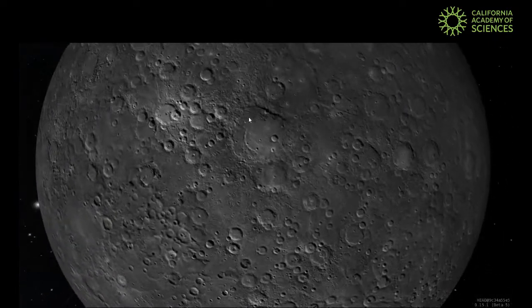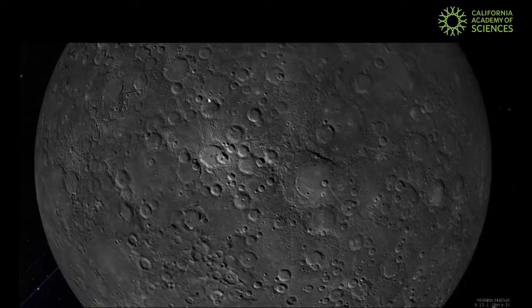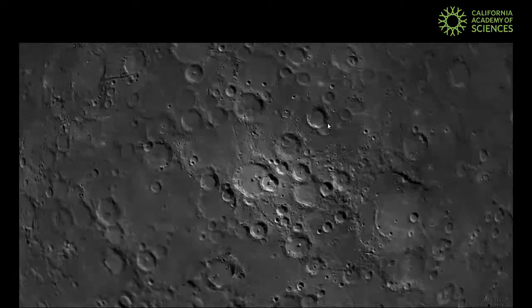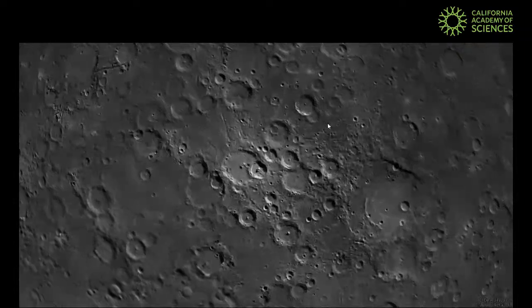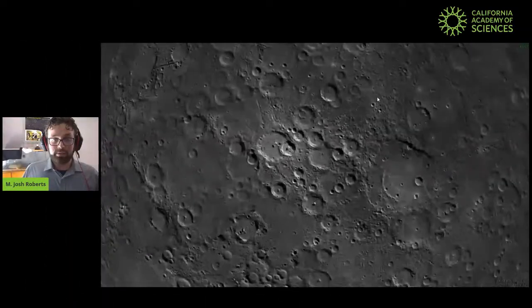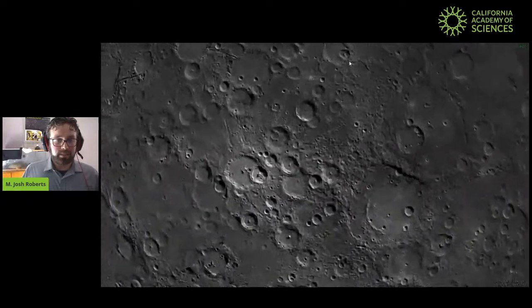But craters tell us lots of interesting stories. Here's one to check out. Now, when you start looking at craters for long enough, you can start to tell how big they are and how old they are just by looking at a crater. That might seem to be pretty strange, but let's take a couple case studies right here.